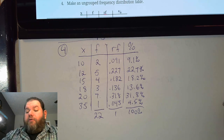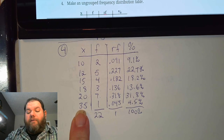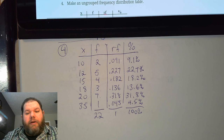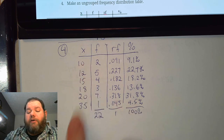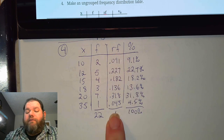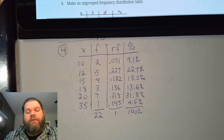Okay, so that's our ungrouped. Now, ungrouped means we're just listing the values individually. So when you see that, we're not trying to make a grouped distribution like we did on our exam. We're just making an ungrouped one, which means we list all the different outcomes, and there's only 6. We find the frequency, the relative frequency, and the percentage if they ask for that.